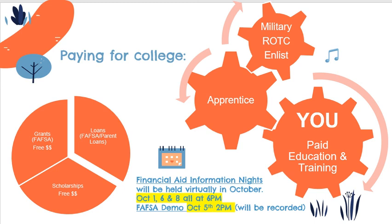Loans: every student qualifies for a $5,400 loan, regardless of your family's income. These are loans that have to be paid back, and it will depend on whether the loan is accruing interest while you're in college or out of college, okay? So you have to do the FAFSA to see what you get, but every student should do the FAFSA, and we'll talk about that.